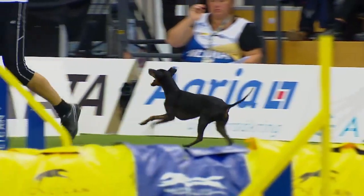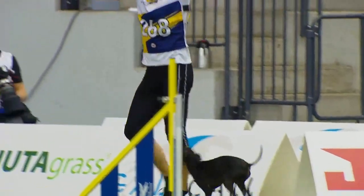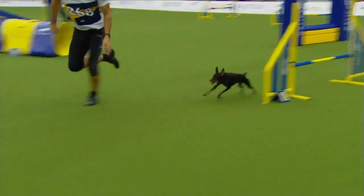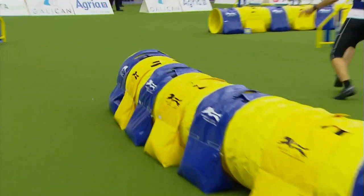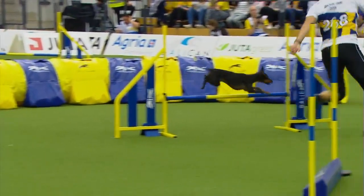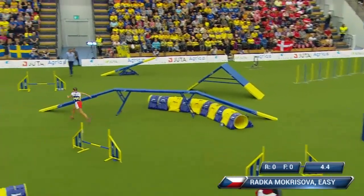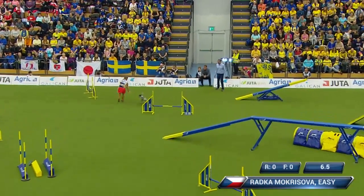40.84. That is a second slower than Cassia and Lizzie. So will this put them into first or second place? They go into second place. Cassia is still keeping the lead.